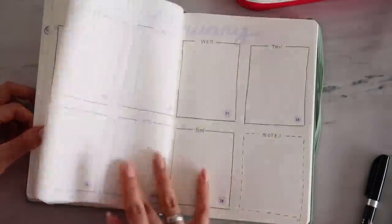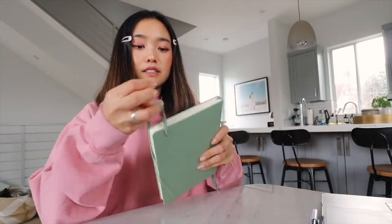All right guys, that's a wrap for my February bullet journal spread. Easy peasy.